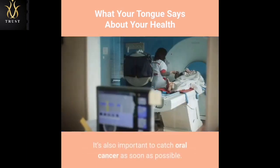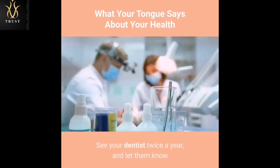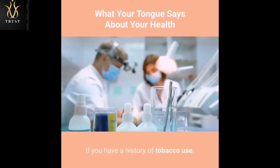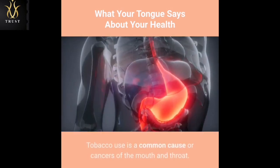It's also important to catch oral cancer as soon as possible. See your dentist twice a year, and let them know if you have a history of tobacco use. Tobacco use is a common cause of cancers of the mouth and throat.